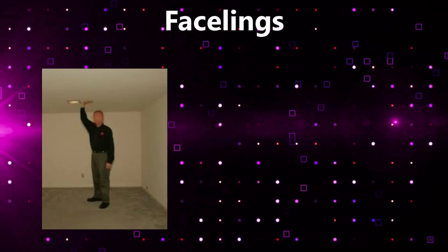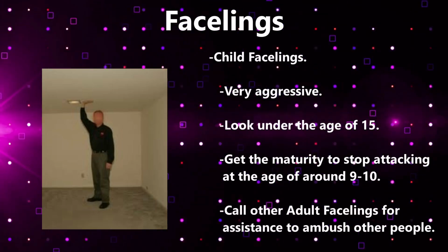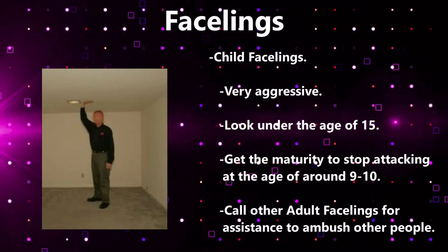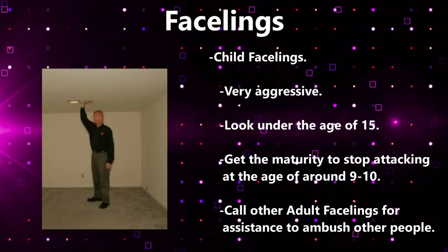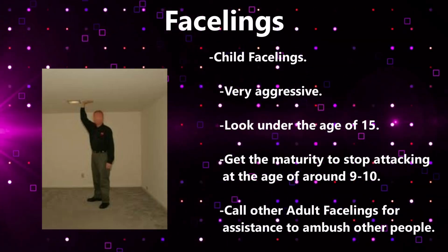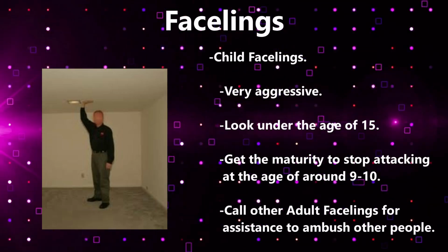The second main variant are child facelings. Child facelings appear younger than the age of 15. They're also very aggressive towards humans, by the way. These types of facelings are typically hostile until they reach the maturity to stop attacking wanderers when they hit the age of around 9 to 10 years old. They also call for adult facelings when it comes to assistance. This also helps them ambush more wanderers upon the child's request.